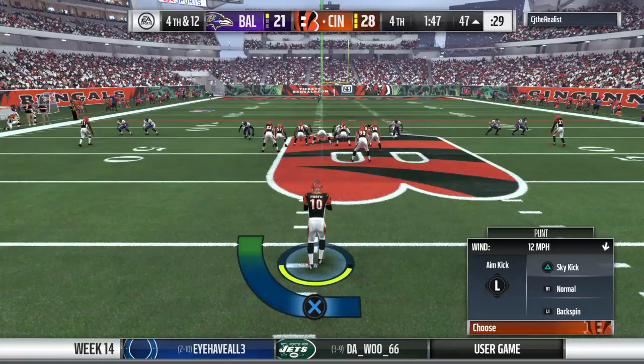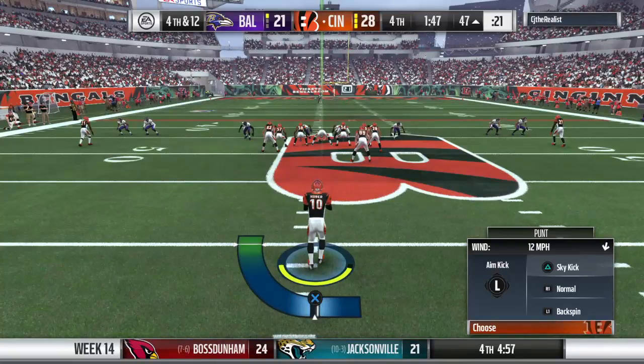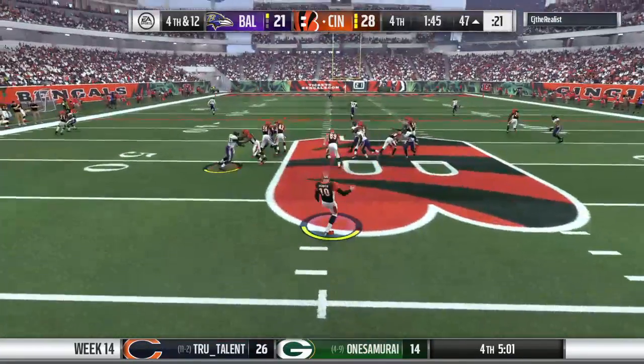Well, he did almost everything right. Excellent coverage, breaks on the football, just unable to haul it in and take it the other way, so he dropped an interception. The key for him now, don't dwell on it, just move on to the next play.